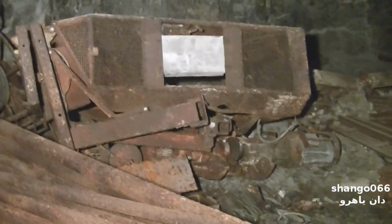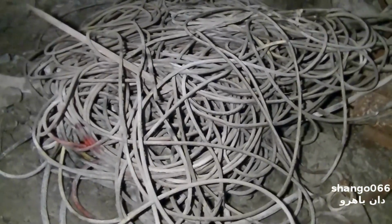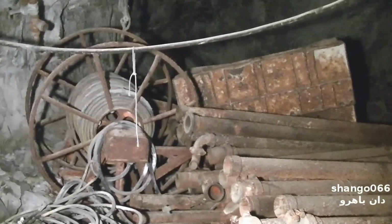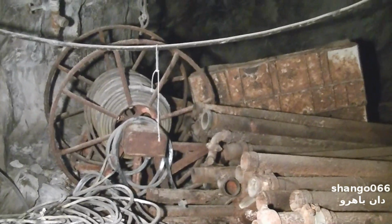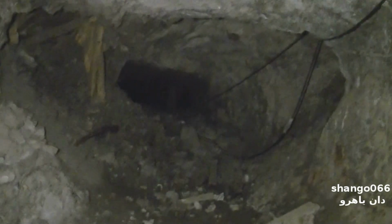What is that thing? Is that wire or hose? Wire. Wow, that's all wire? A spool. I wonder if that was like some type of thing that they dragged. Drag, yeah. Can you tell I'm getting tired? Oh yeah, that's much better.